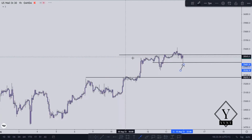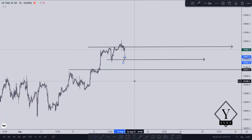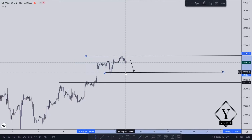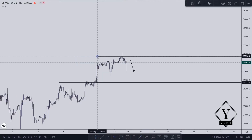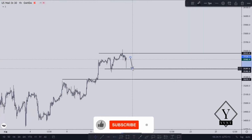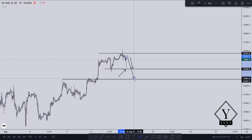But then if you go to a lower time frame, you will notice that price might push down to these areas. If you can just move this resistance, this area here, let me just use my horizontal ray. Okay, and then we have this support here. So what we can expect now is for price to come back to this level at market open, or push even further to this area. And if the market starts rejecting here, we're going to start looking for buys to the upside, right? Then we're going to see how price reacts here.